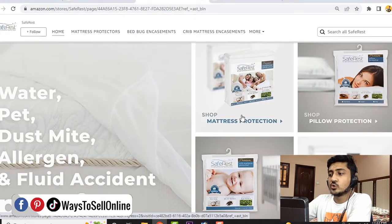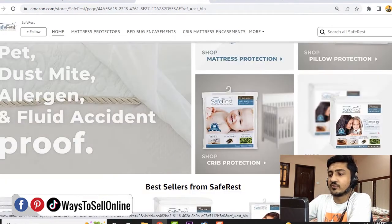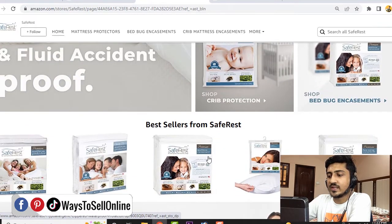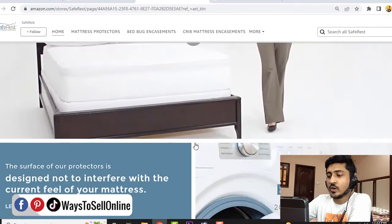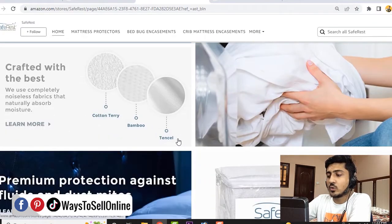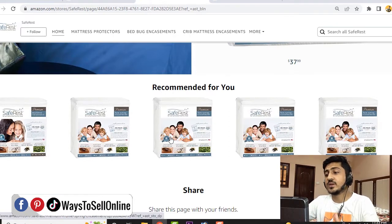And if we go down, so we will be able to see the collection of their product, like what product they are offering, what product they are selling. And you can see that this is the first row and this is the second row, and second row says that best seller from Safe Rest. And the third row is having a video and the fourth row is having some quality and some features of their product. And at the end you can see that there are some products that are recommended for you. So this is basically the storefront.